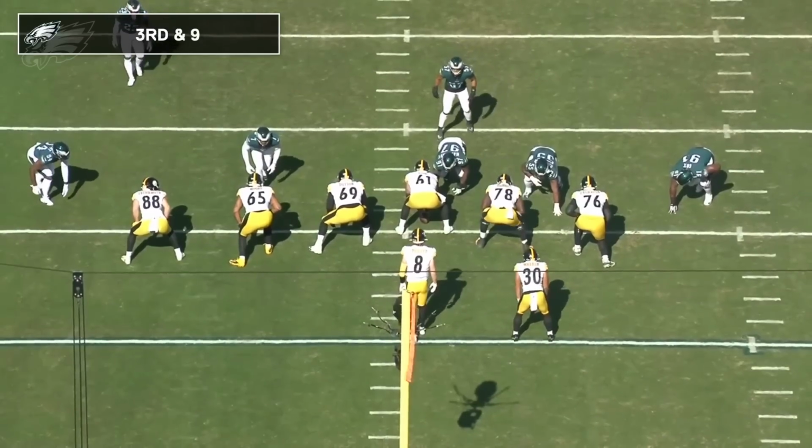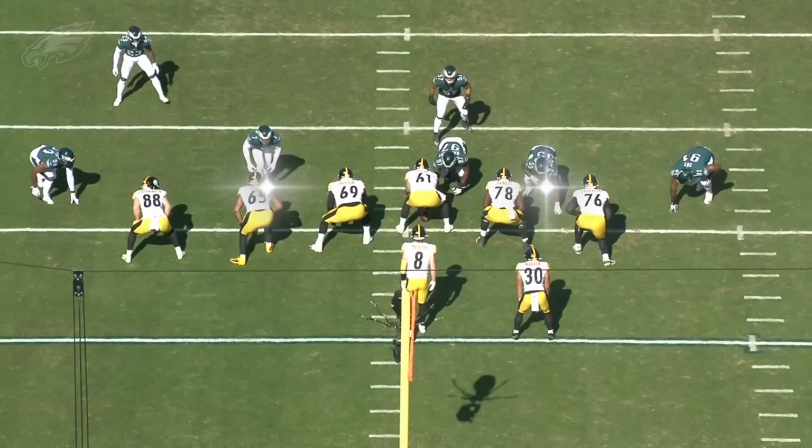All right, so we talked about the offensive changeups. What about the defensive side of the football? We saw a couple of stunts from this defensive line that resulted in some sacks. Let's take a look at what the Eagles did to get after quarterback Kenny Pickett. One big adjustment we saw from this Eagles defense on Sunday, the use of stunts and twists up front.